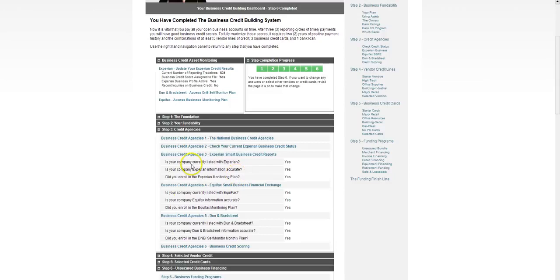So this means, on top of this being the only system which integrates with all three bureaus, which shows you how credible it really is, you also get over $1,400 worth of necessities from the reporting agencies that only are available here at no cost.